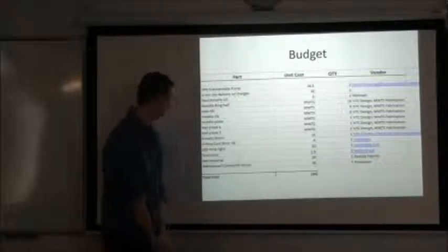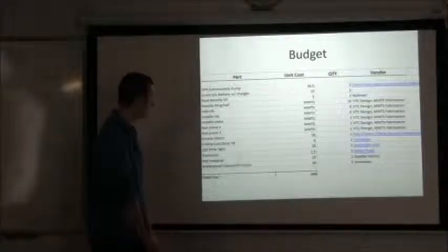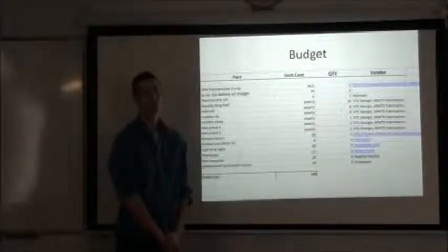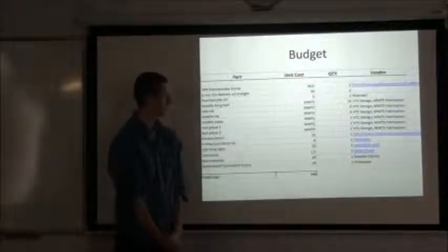Our budget, so far, has cost us $144. This does not include a lot of the plastic pieces which were printed on a 3D printer by Microwire Transmission Systems. This was absorbed and reduced our budget significantly.